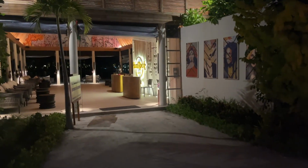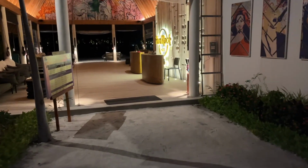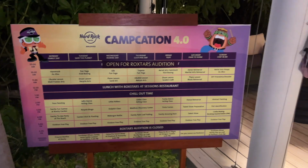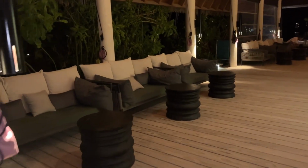So I'm just showing you a few other spots on the property. This was kind of like a lounge area. I think it was for the kids during the day, but we went during the nighttime because our sleep schedule was so thrown off. So we checked it out at night, kind of walked through. Overall, it was a pretty spacious area.